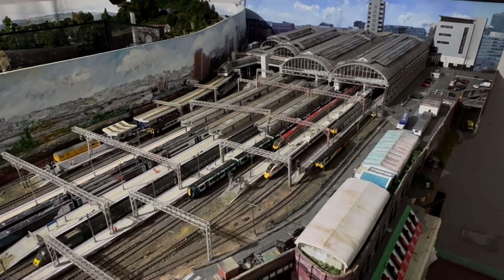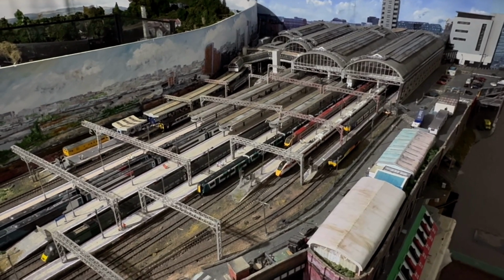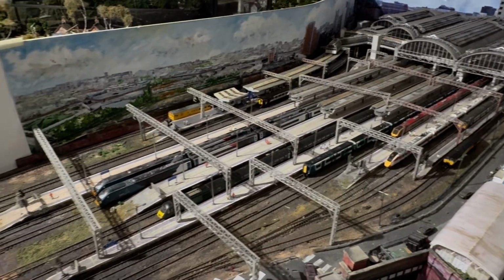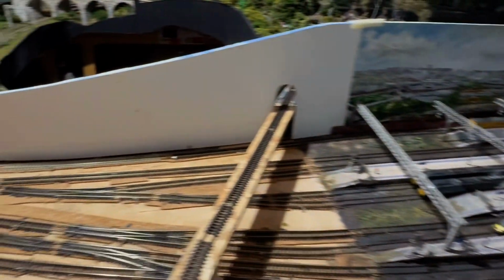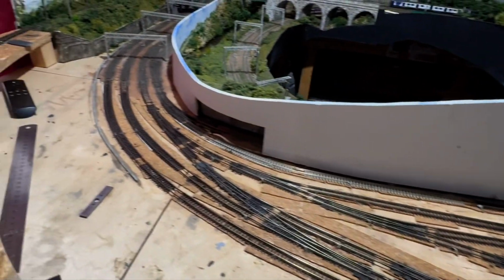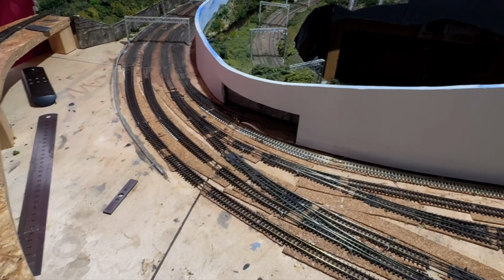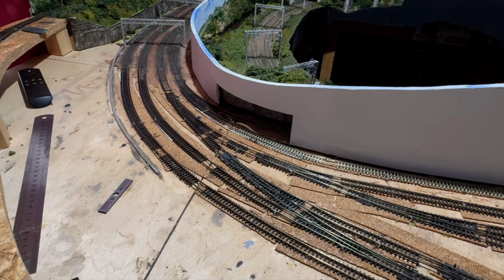Well, good afternoon everyone and welcome back to Piccadilly. Now, as I pan round, you're probably all expecting some work to have been done on the station throat. Well, unfortunately, life has got in the way, I'm afraid, and nothing has happened here. However, I have done some other things, so let's take a look.